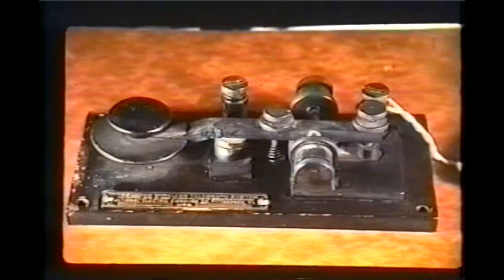This wireless key was used in early Fessenden equipment. Fessenden was a famous pioneer who made the first musical broadcasts on Christmas Eve in 1906. A close-up of the nameplate.